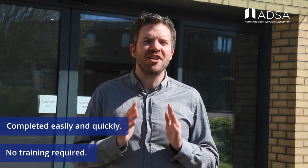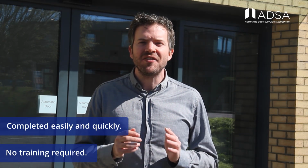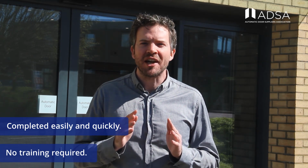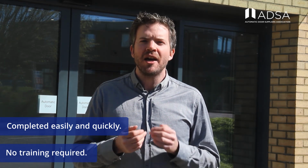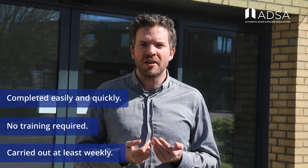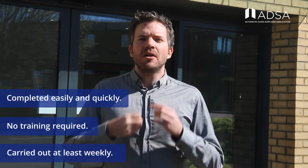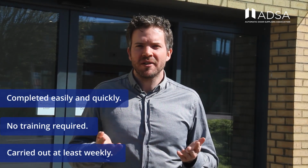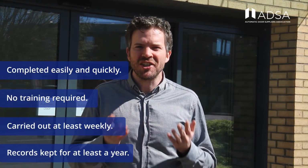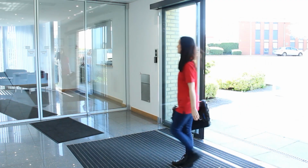To ensure continued safe operation of a power-operated door, the installation and its environment should be subjected to systematic operational checks by the occupier. ADSA recommends this should be carried out at least weekly. For doors fitted where the users could be more vulnerable, these checks could be more frequent. The test results should be recorded and kept by the building occupier for at least a year. For safety reasons, it should not be assumed that equipment is working safely.